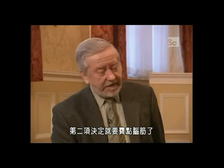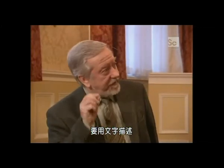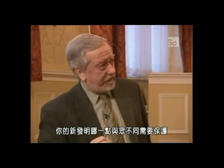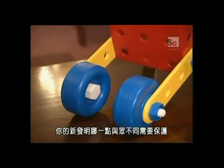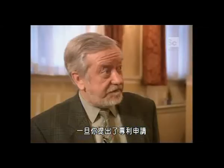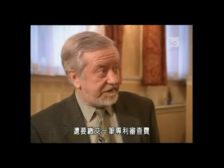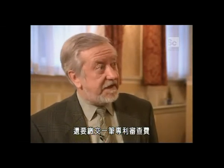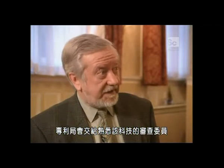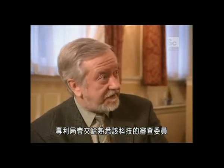What's the second one? The second part, and this is the clever bit, is to define in words the actual nub, what is the crucial element of your invention that makes it different from anything else, and to protect that. I see. In this case, it's two wheels, for example. Once you file that, together with your search fee, which is a modest sum, at the Patent Office, that specification, that application, will then get sent to a patent examiner who specialises in this area of technology.